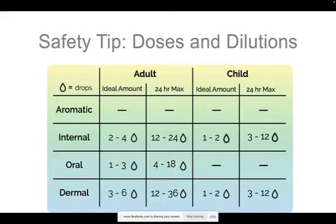So adults, you can see aromatically there's no limit. Internally, 2 to 4 drops, and over a period of time, 12 to 24. Children, and when I say children, I typically think of children 6 years and younger. But you know what? Try it with your child. See how it works for them.